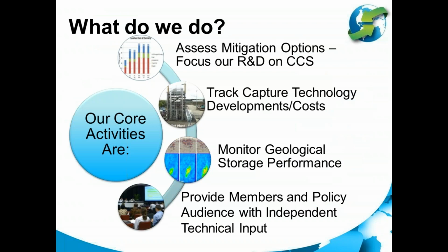That said, I would like to introduce you to our core activities. First, we assess mitigation options. We focus our R&D on CCS. We track capture technology development and costs. We monitor geological storage performance, and we provide our members and policy audience with independent technical input.